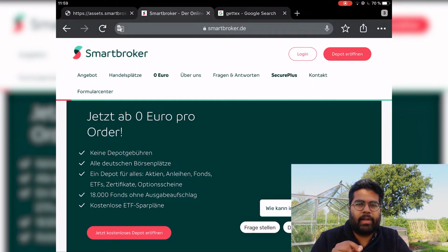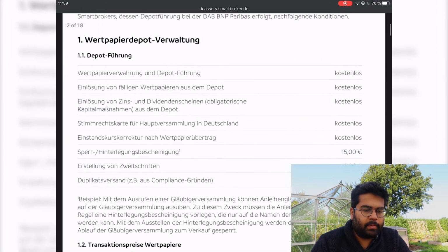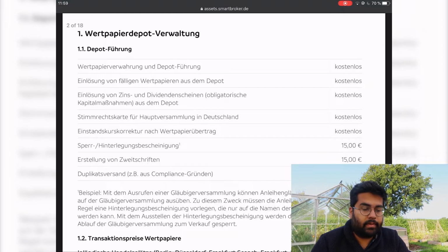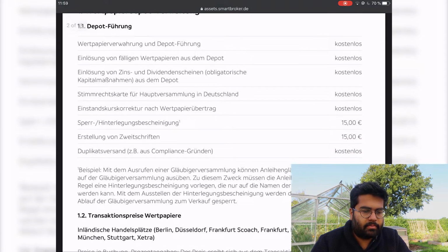So here's an interesting tip for you: whenever you're looking at any kind of broker, any kind of service, any kind of German product online, always search for the Preis- und Leistungsverzeichnis. Write the name of the broker, and a PDF will pop up just like I have here. If you start going down, you will read the real costs of everything. Wertpapierverwahrung und Depotführung kostenlos. So most of the things are completely free. You don't have any costs for keeping the depot running and so on.